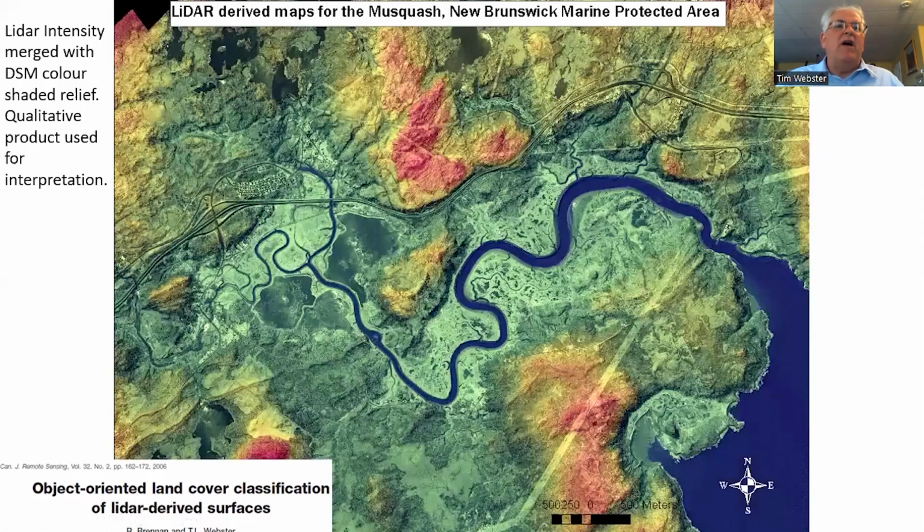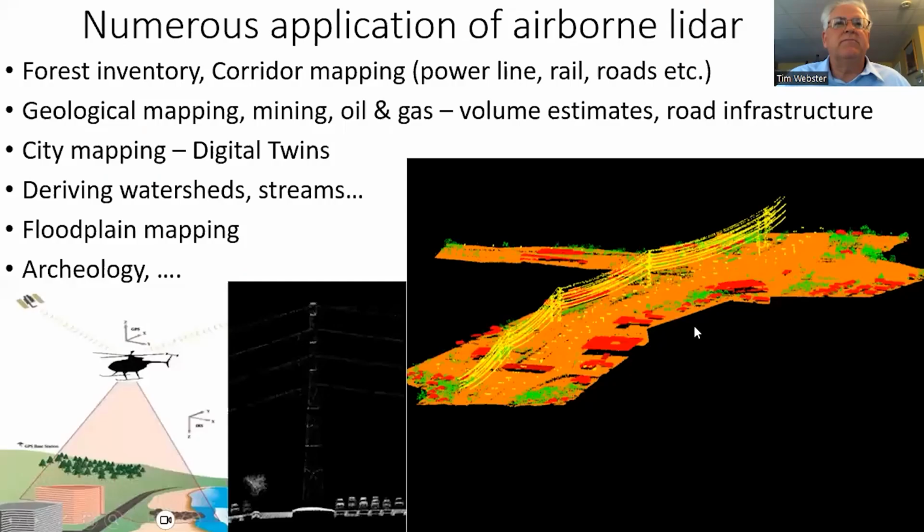We can then hybrid those two, and we've done some work on how we can use these different derived layers to doing object classification. We published that back in, when did we publish that? 2006, back in Canadian Journal of Remote Sensing.